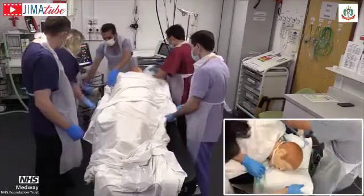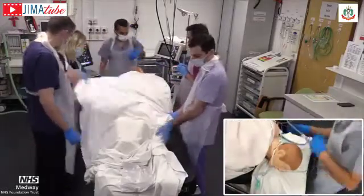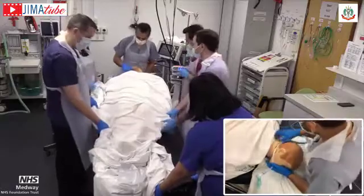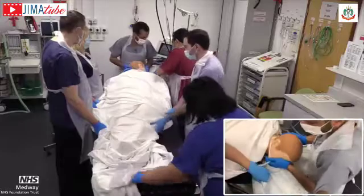Yep. Keep the arm back. So I'm not going to touch that pillow until you have grabbed the airway. Yep. You happy? All right, I'm happy.